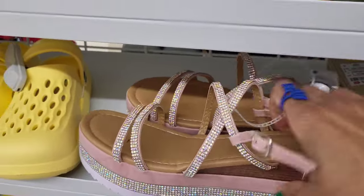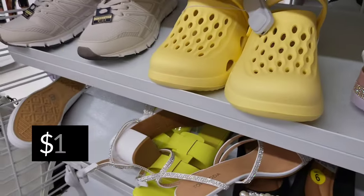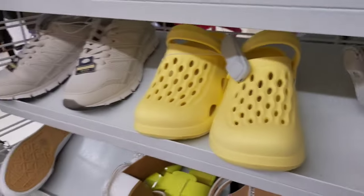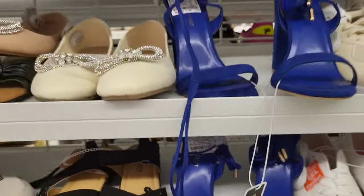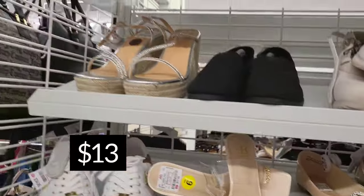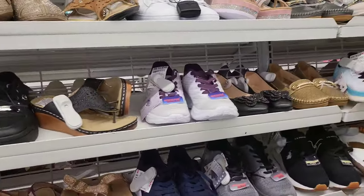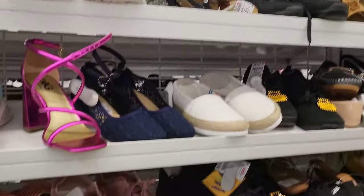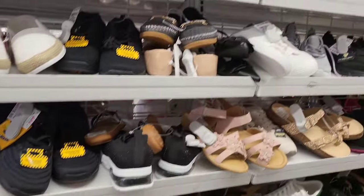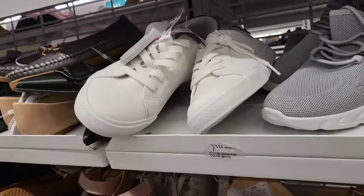Okay, so we have these sandals. They're $13. They have a slight platform, pink, and I guess you'd say pink and tan. And they have the rhinestones on top of the straps and around the edges of the shoe. And I see these blue heels. And today is the day I wanted to try some on, but I don't think they had my size. So I like those. I'll see about them the next time I go in there, because I like them. They're so strappy, and I like the heel. The only thing I don't like is that they're tan under the bottom. I wish that they were black. But we'll try them on the next time I'm in the store and see if they have my size.